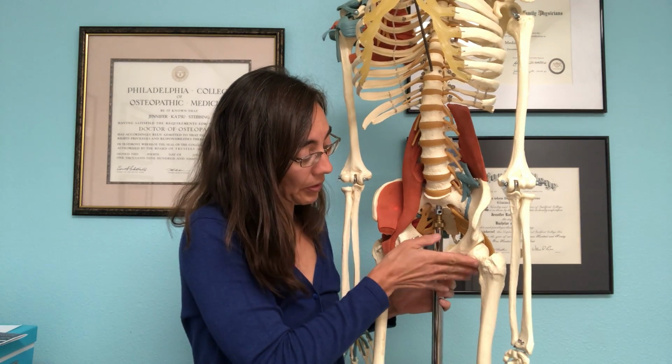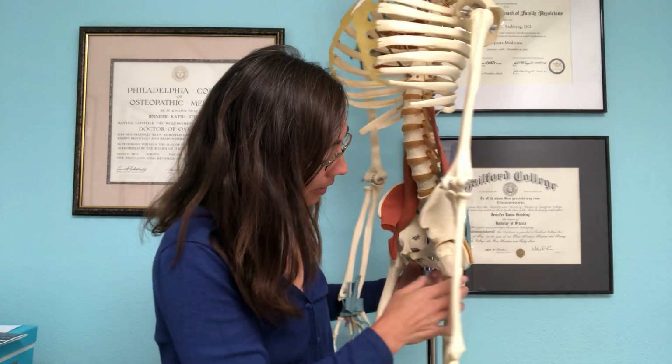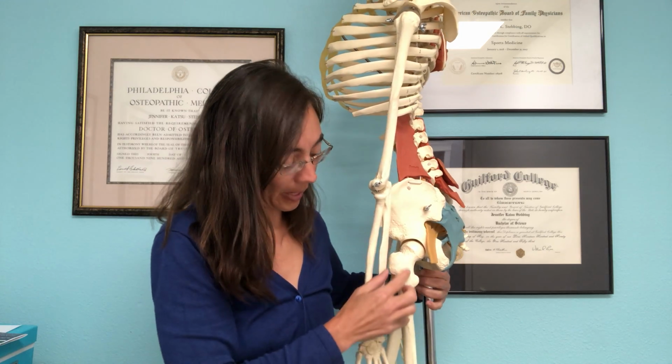The capsule comes around into here. There's a lot of ligamentous structures that attach to the back side of the hip here too. All of those areas need to be treated. And if they're not all fully treated, then you get incomplete treatment if you're getting PRP or prolotherapy.